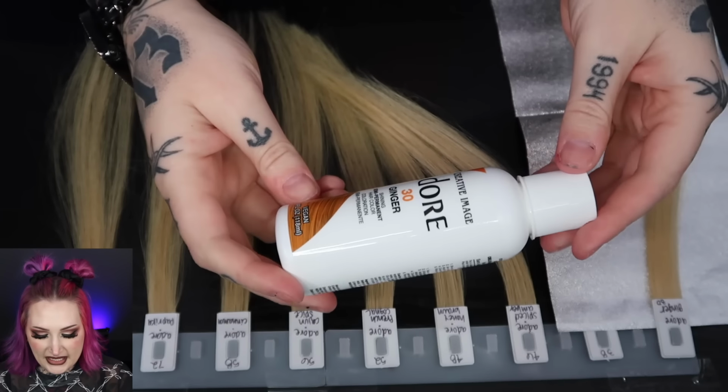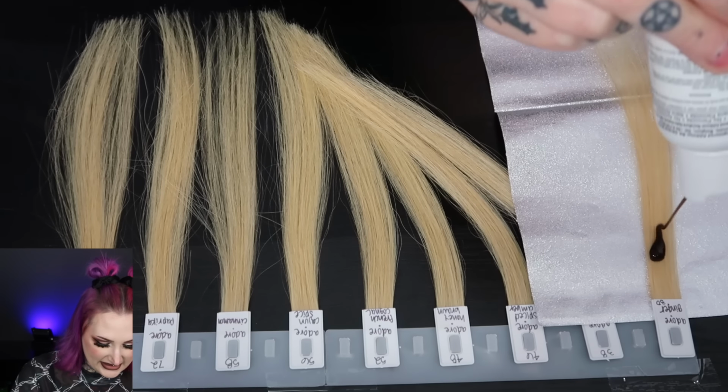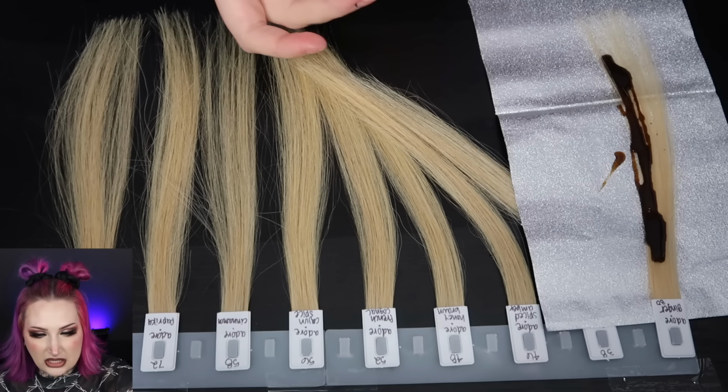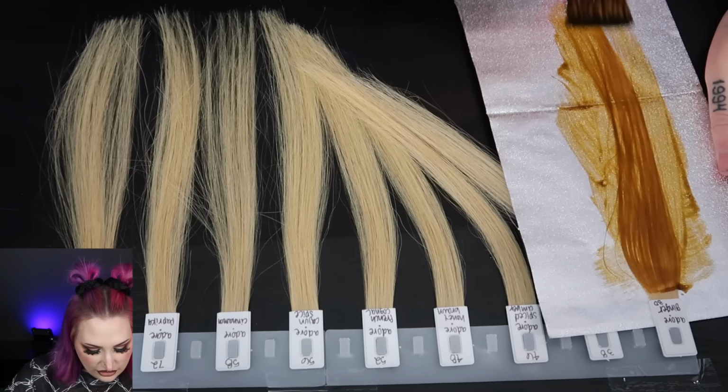The first shade is 30 ginger. Let's go ahead. I'm excited to see the consistency. Yes, it is. It's like a jelly based dye. It's similar to Splat or Kiss color. I know a lot of people who like Adore like Kiss color. Very, very easy to work into the hair.